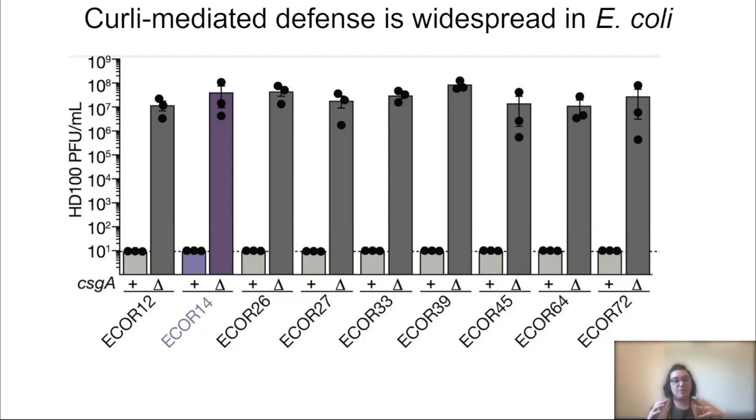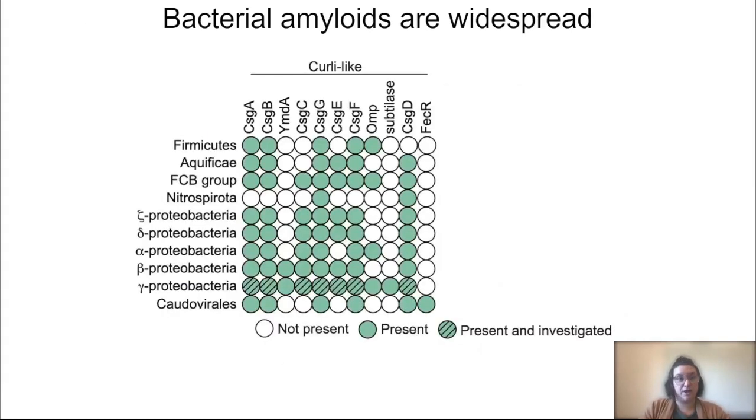But then we wanted to step back and look even further outside of E. coli and see if other bacteria are doing this as well. So here I'm showing you some results from some bioinformatic analysis we did. There's a lot here, but basically what I just want you to focus on is where we're seeing green. This is where we're seeing these functional amyloids, these amyloid-like proteins being made by bacteria. And all I really want you to appreciate is that they're in a lot of different bacteria. Many different bacteria are making them and making different components of them.